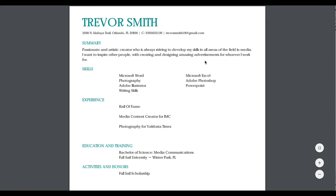Also on your resume, you might say striving to develop skills. Check this font. It's not the same. This is not the same as this. This kerning is not the same here. Okay, so maybe you've tried to squeeze it in. I'm not really sure, but reset this for sure. The kerning is tight here.